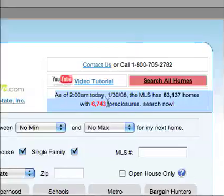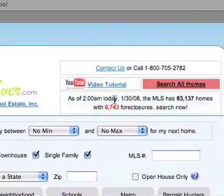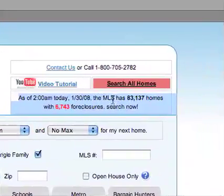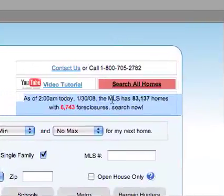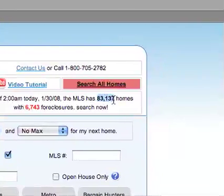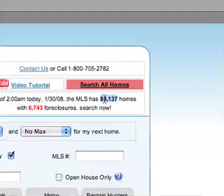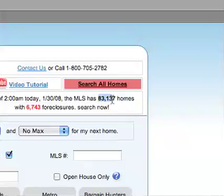And let me tell you a little bit about how we do it. I can't tell you too much because that's our secret sauce, but I'll tell you a little bit. Here it shows you how many properties are currently in the MLS database, which is the database that all real estate companies use, or most all, to list their listings. Right now there's 83,000. It fluctuates. In the summertime there's about 100 to 110,000 homes. In the winter there's usually about 50 to 60,000 homes. We're just entering the spring market now, so I wouldn't be surprised if this number goes up.